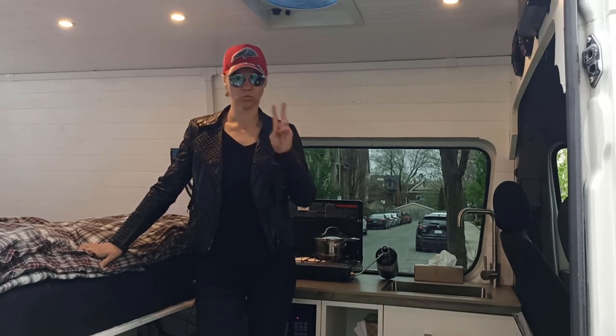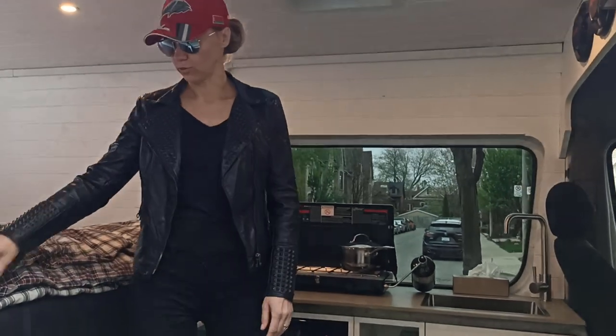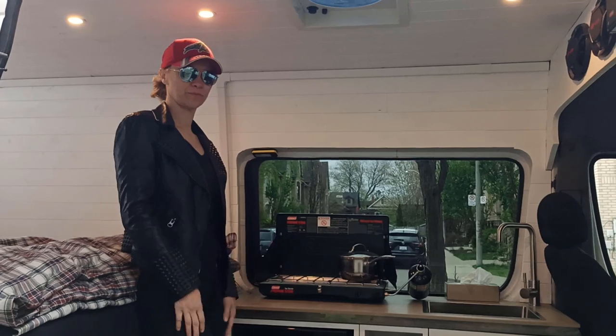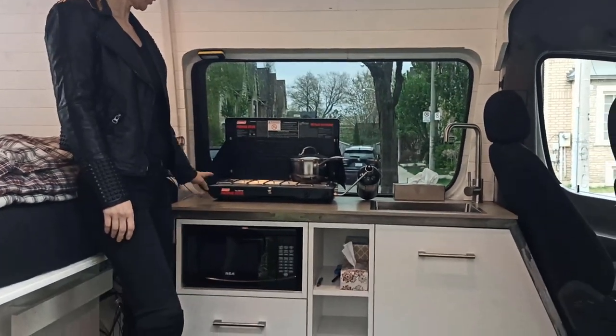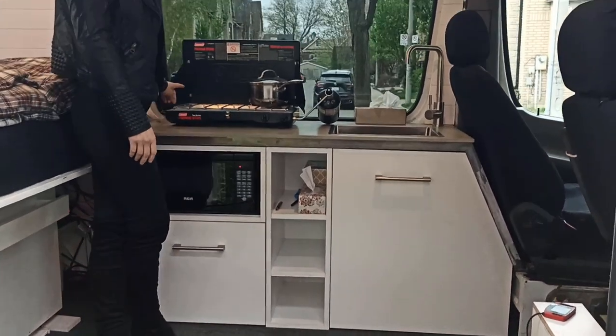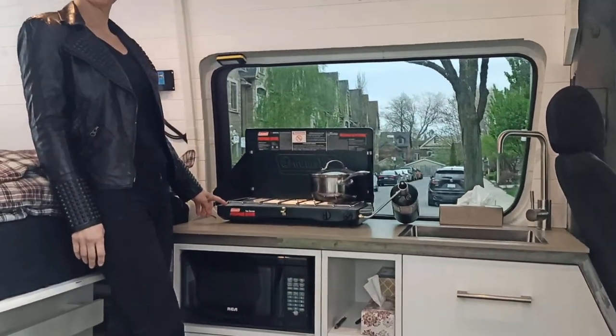Hi guys. So, let me invite you to our tiny house in the woods. We do have a kitchenette with a propane stove.